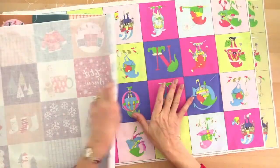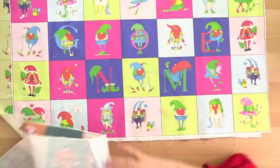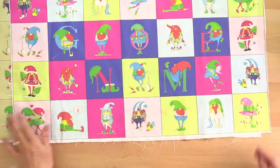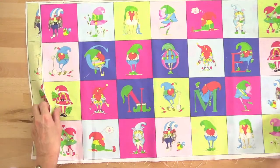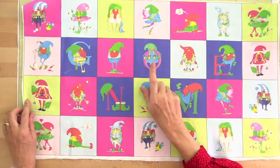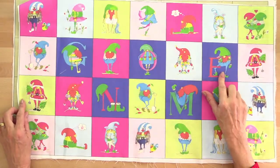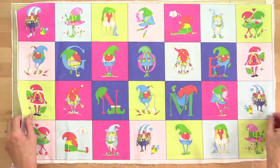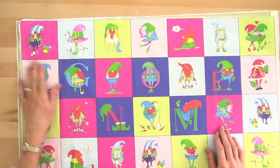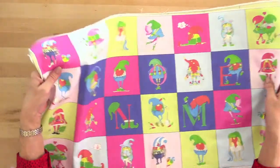Then we also have gnomes. And again, I know I showed you these the other day, but I showed you the larger version. You asked for the smaller version, so you've got a smaller version. So you've got the name gnome written out in the middle. So O for Ola and E for Eric are the names, and then these are all in different kind of situations. So let's see if I can lift these up.